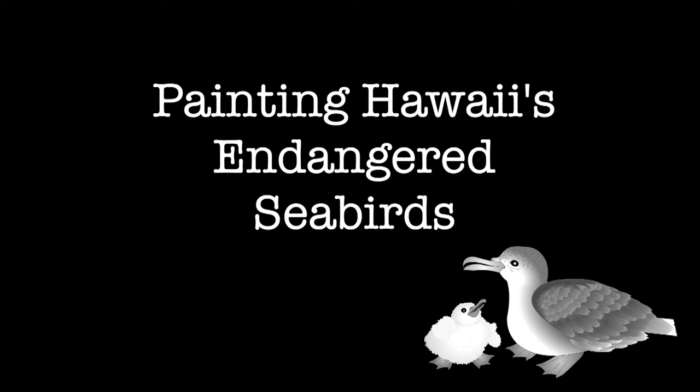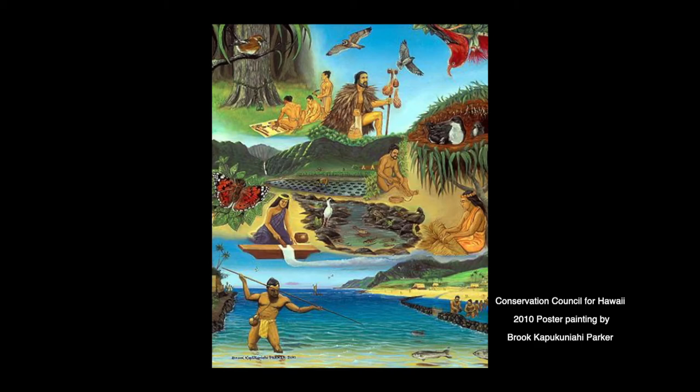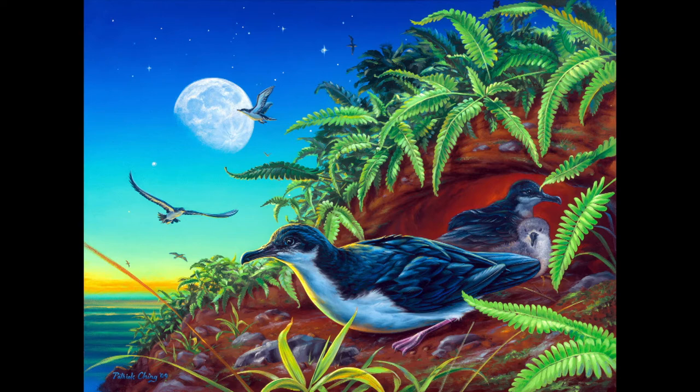Conservation Council for Hawaii, or CCH, is an environmental nonprofit organization dedicated to nature and wildlife conservation. One of its important projects is to make educational posters, which they give out to the schools. I'm really thankful I had the chance to paint some of these posters. It was a youthful dream that came true.